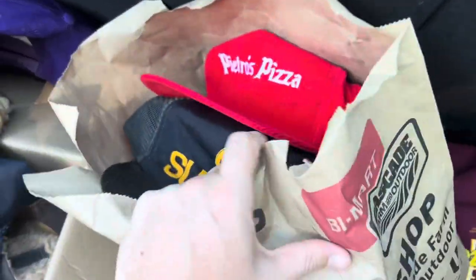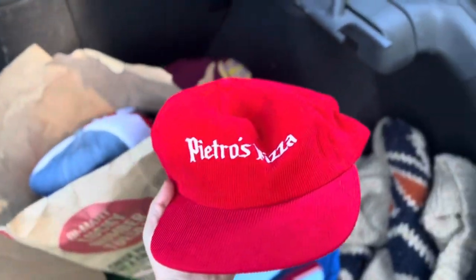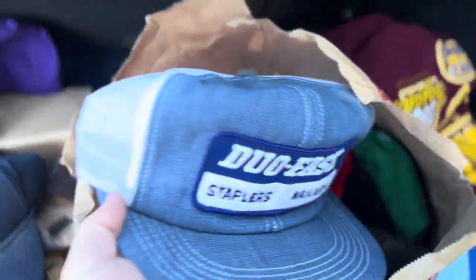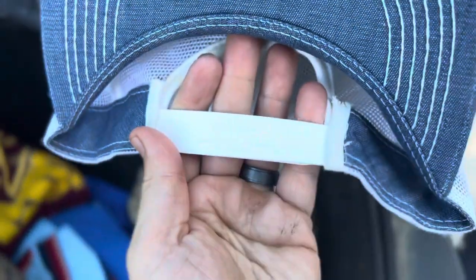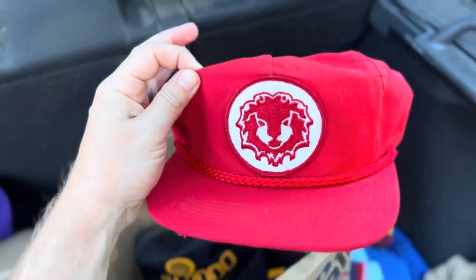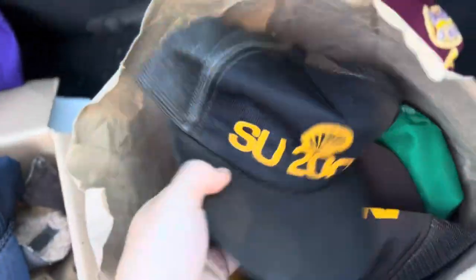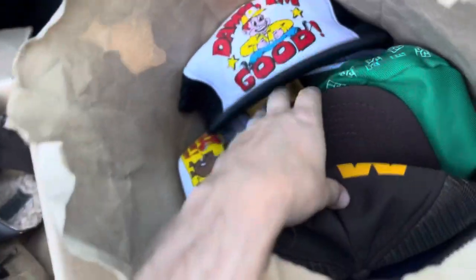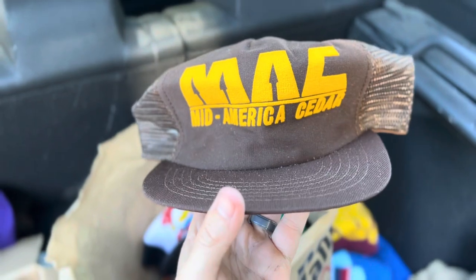And then the hats, have to be kind of quick on these. Pietro's Pizza corduroy, easy $30 for that one. Duo Fast staplers, nailers. This one's K Products. Red Lion Hotels, love that one. Shell 2000, made in USA. All these hats I'm gonna be able to sell for like $15 or more. Mid America Cedar.